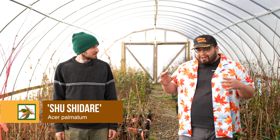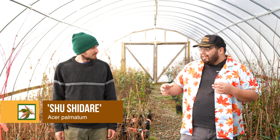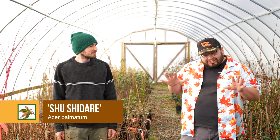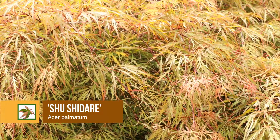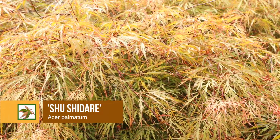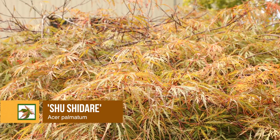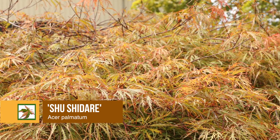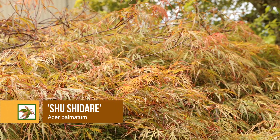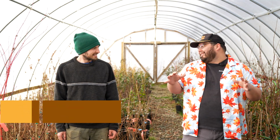Yeah, and like we were talking about with that color, another Talon Buchholz introduction might have been somewhat of a seedling. I don't know for sure. But I see that Spring Delight kind of shares some characteristics with Shushidari, which is really interesting to me. You get some of those more picked up purples in that cultivar. But I love the leaf shape on Shushidari. I love the color, and it's a great place to fill out a nice lace leaf spot.